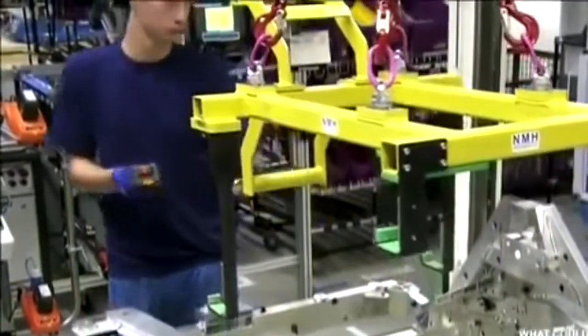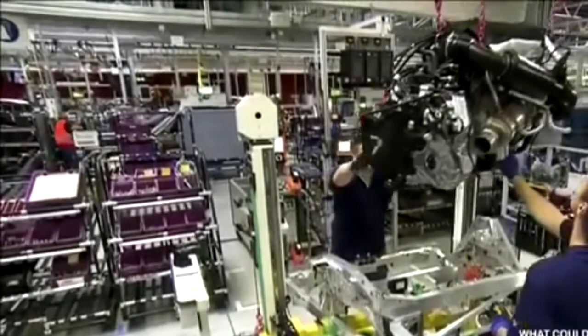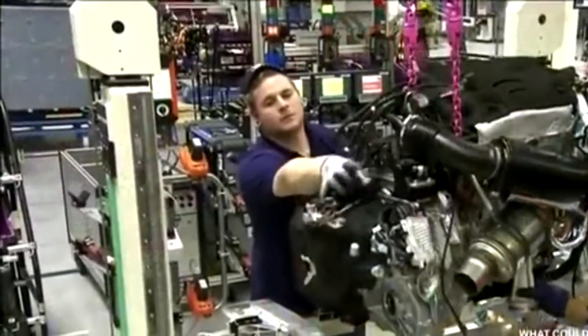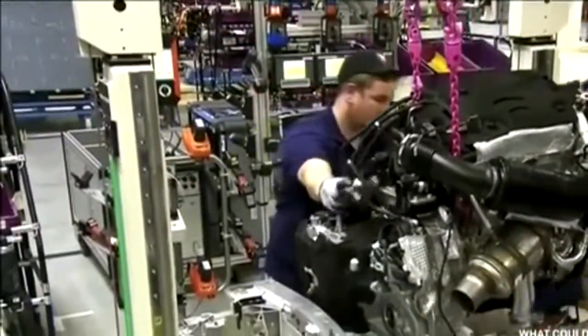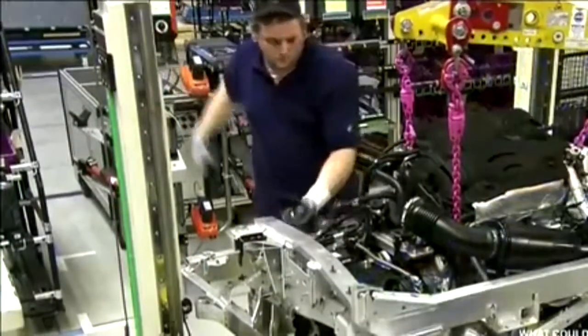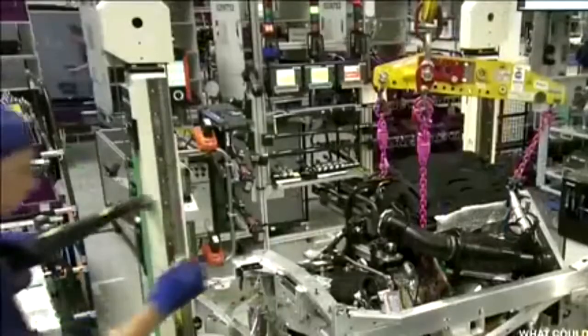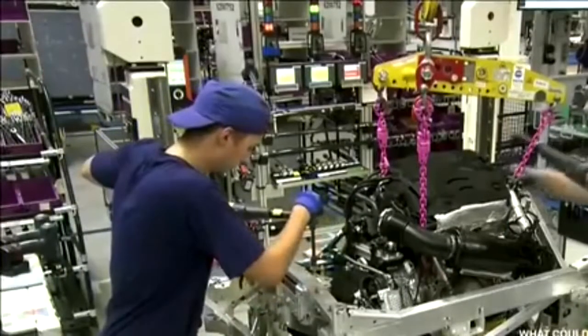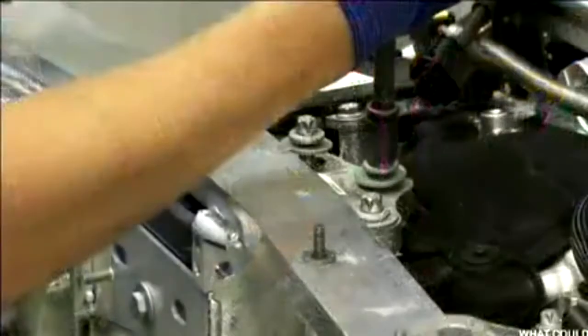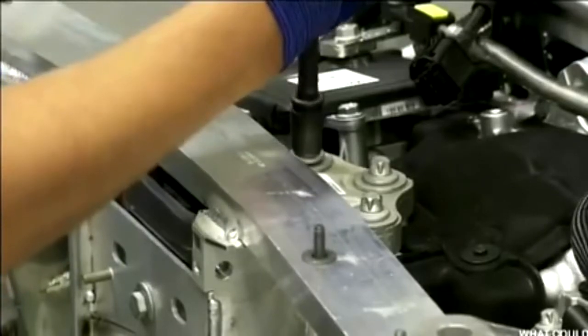Here, technicians are putting together the rear drivetrain unit. They start by lowering the 3-cylinder engine onto a purpose-built aluminum frame. Built at BMW's Hams Hall plant in the UK, the engine features the company's proprietary twin-power turbo technology. The engine is capable of producing 231 horsepower.